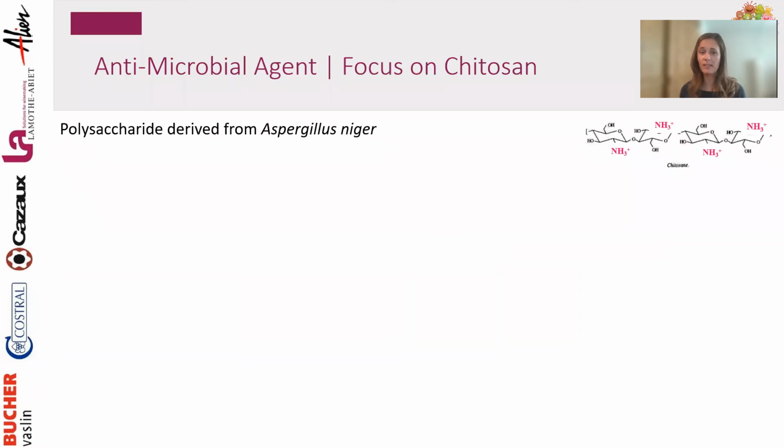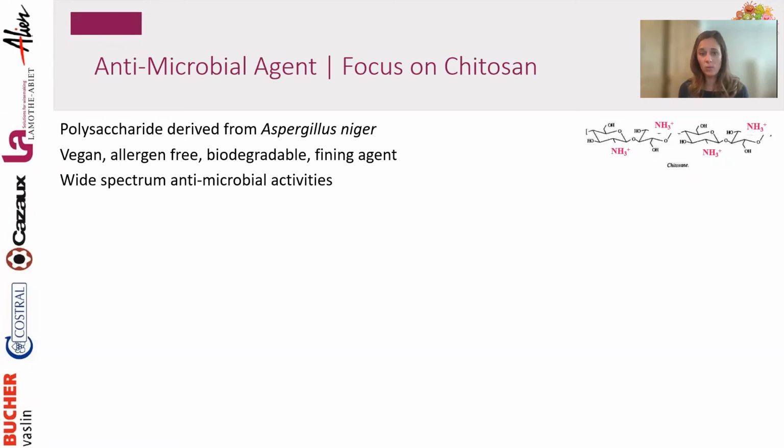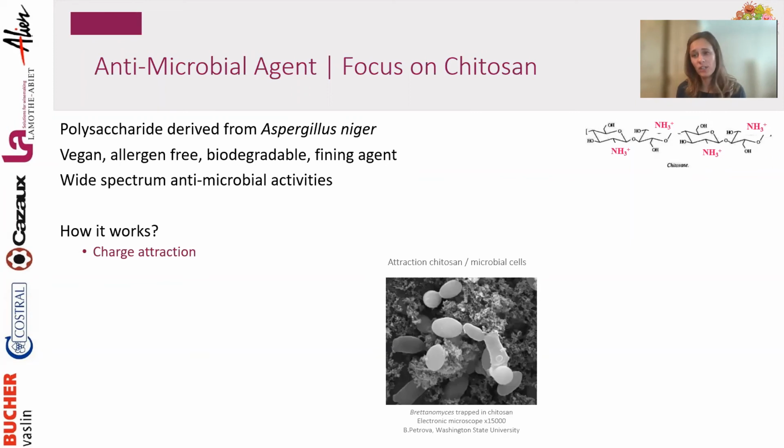Chitosan is a polysaccharide that is derived from Aspergillus niger. Vegan, allergen-free, biodegradable fining agents. It's not soluble in wine. It's going to settle down. It has a wide spectrum of antimicrobial activities. How does it work? First, there is a charge attraction. Chitosan is positively charged, as you can see in the graph, the molecule here. And most of the microbes have negatively charged residue around their cells. So it's going to be attracted like a magnet, as you can see in this electron microscope picture.